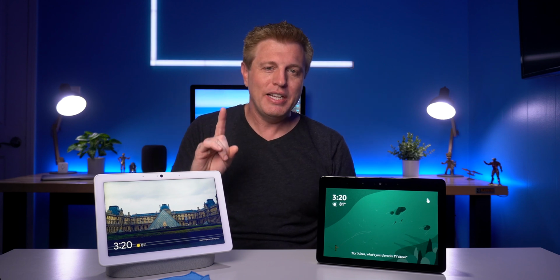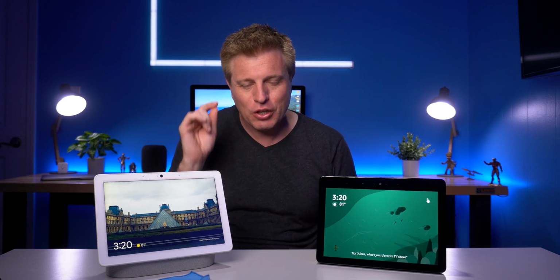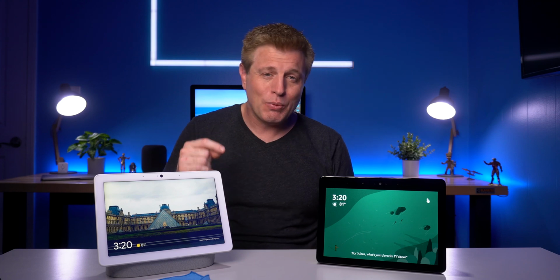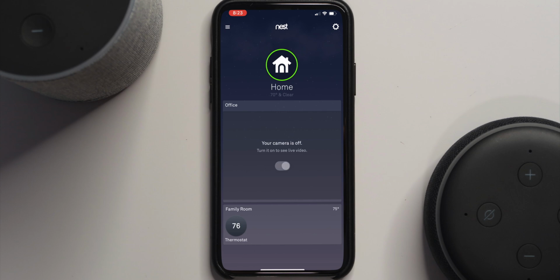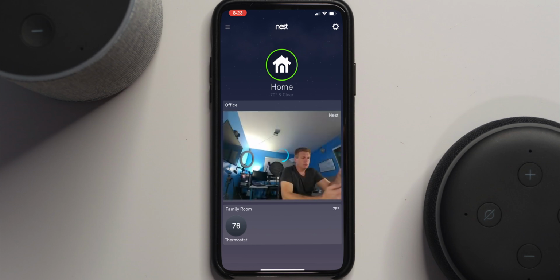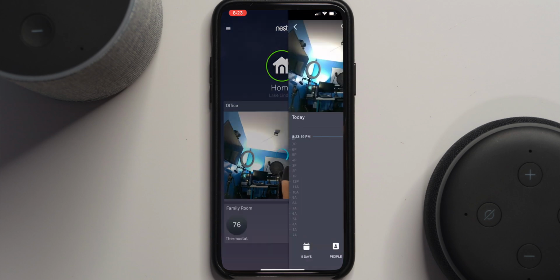This next one is an area that Amazon should learn from Google. This is one of the most impressive for me. For security, you could set up the camera in the Nest Hub Max as a Nest Cam. If you turn this option on, you can check in on the camera anytime using the Nest app. You can also be notified if motion is detected or sound is heard.